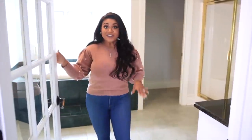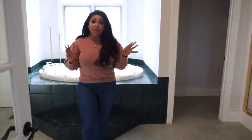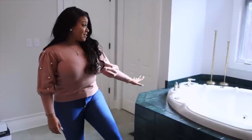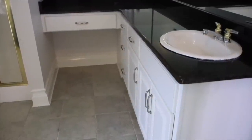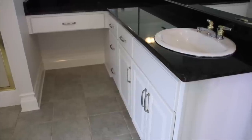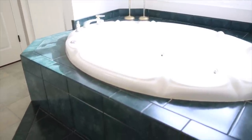So now moving on to the bathroom. So this bathroom is connected to the mother-in-law suite, and it's the only bathroom that we haven't updated. So as you guys can tell, it has all of its 90s vibes. We have a gold frame shower, this big 90s inspired jetted tub. So we're gonna get rid of all of it.